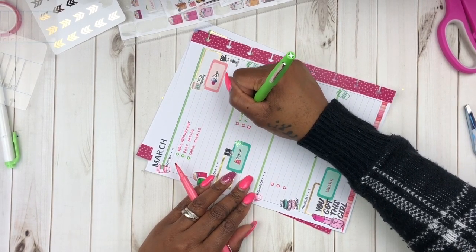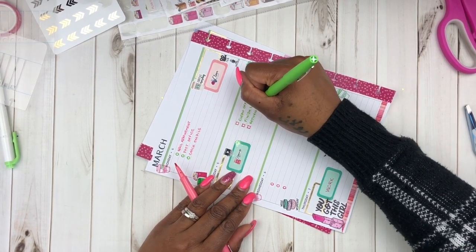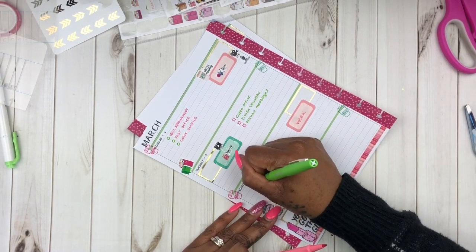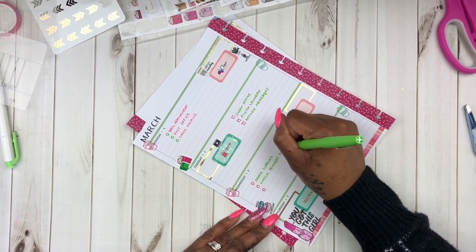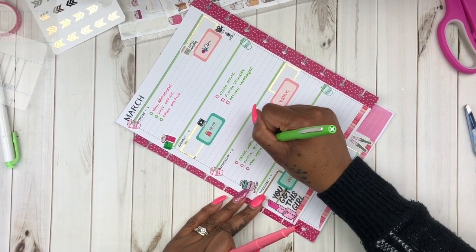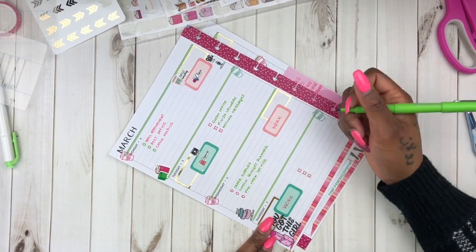So I decided to use the stencil, just so I can do a list instead of using list stickers or box list stickers. That way I could freely write outside the lines. Because a lot of times when you use the box stickers, it doesn't give you enough space to write everything. So these stencils are perfect if your list is a little bit longer than one word.